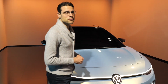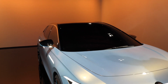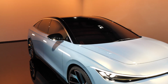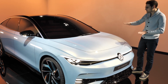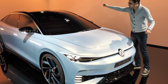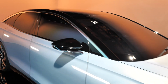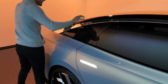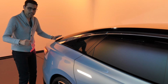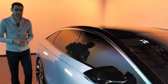This thing is about aerodynamics, so they will have a CW value in Germany, but CD value in English, of 0.23, so really aerodynamic. You can see it's also kind of stretched, 5 meters or 197 inches in length. And you can see this almost one-bow design, as we know from the Mercedes EQS. Once again, the longer the car is, the better it is in aerodynamics. So the time of small vehicles seems to be over in electric ages.